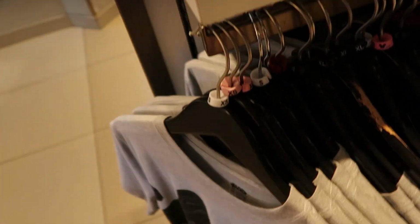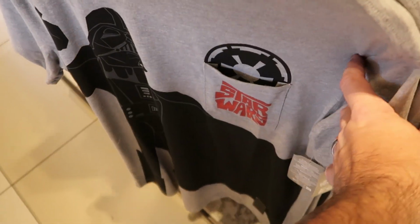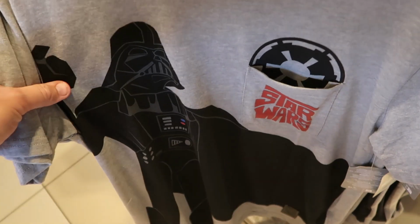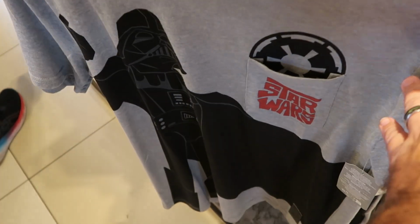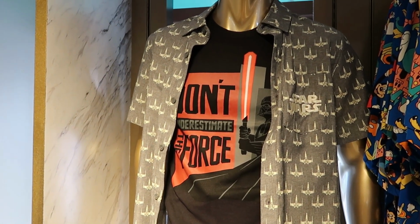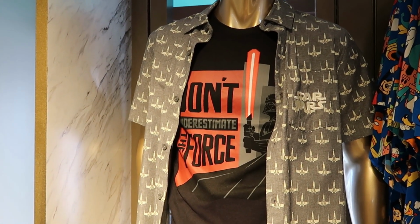I do want to check out some of the other graphic t-shirts. Yet another Star Wars one on the bottom section. This one has a massive graphic with Darth Vader. It even says Star Wars on the pocket for $35. And they actually have one of the graphic t-shirts with Darth Vader on the mannequin. So that's really cool. Don't underestimate the Force.